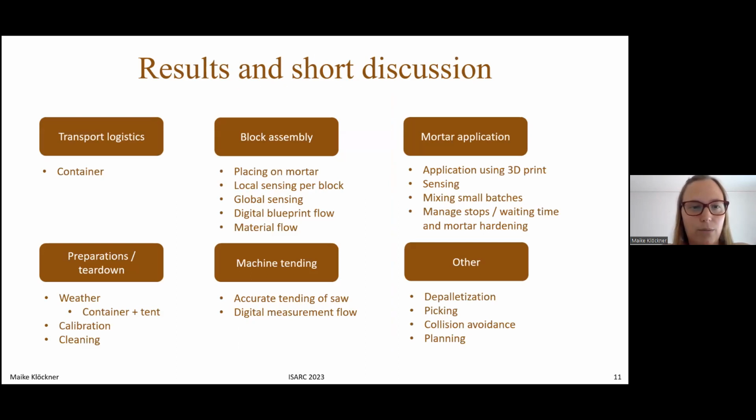Then results. So the results we got contain a little bit about results and a little bit about future work, because we think it's kind of a gray zone. So what we can say, for example, is for the transport, the logistics, a container worked very well. So we put everything into a shipping container and put it out to the construction site. Then we could use the robot and had all the sensitive stuff like the controller inside the container. And for example, there are a lot of categories, but I just pick one now. So the mortar application. So now we have attached the hose to the robot, but for the future, we think it will make sense to just have the hose connected at the end effector and have a more stationary system.